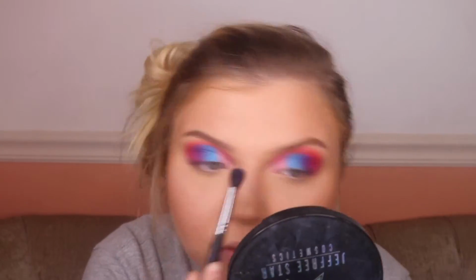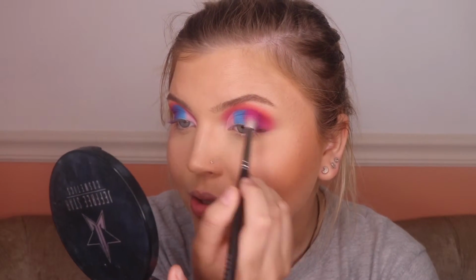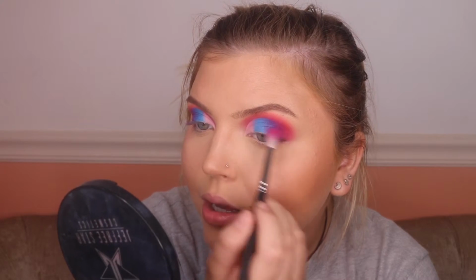I'm kind of spooked with these shadows, because I swear I'm only using the colors that I picked and it looks like 5 other shades are on my eyes, but it's just because they are blending together and going so into each other, and it's making such a pretty look.